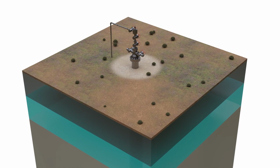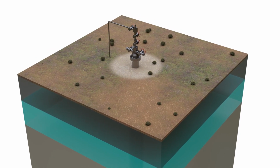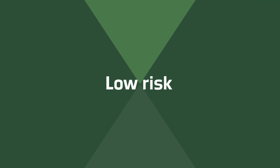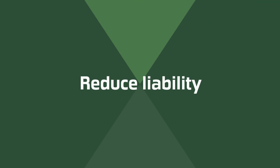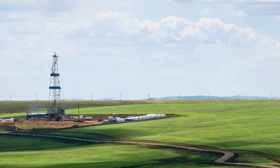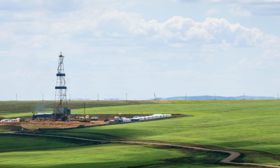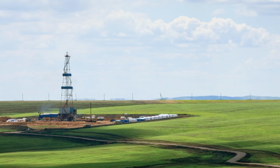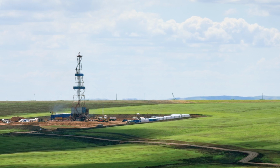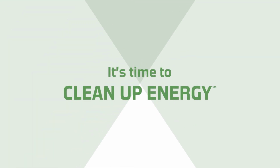By contrast, slurry injection wells have a minimal footprint. They're highly regulated and actively maintained. There are very low risks and liabilities for environmental contamination. And they allow operators to handle waste responsibly while achieving net negative carbon emissions through permanent sequestration to help reduce their carbon footprint. All this at about the same cost as other methods. It's time to clean up energy.